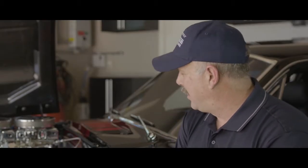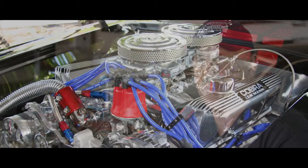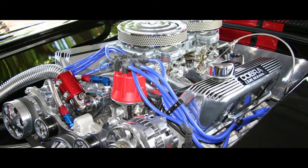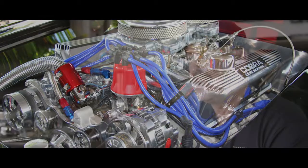Our typical build like this, if you put all the aspects of phone calls, the research, finding a certain part, whatever you're doing, it's a good 60 to 80 hours involved in the actual motor. Put it to you this way, just the assembly time takes me all week. I would say on average I get 30 to 40 hours just blueprinting and assembling the motor, which is the most critical part of the whole process.